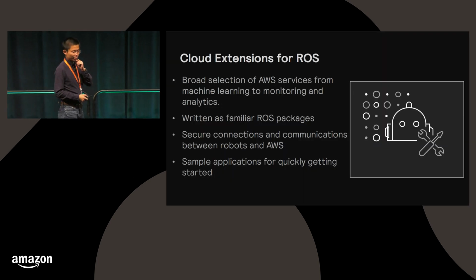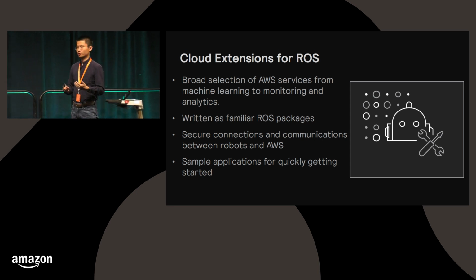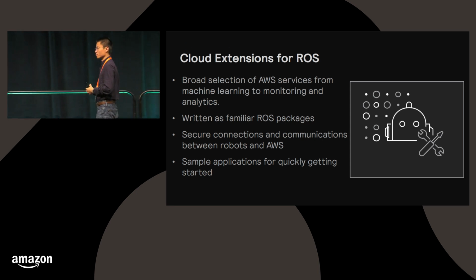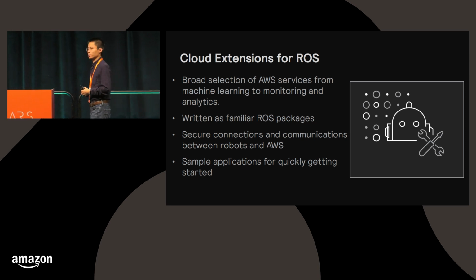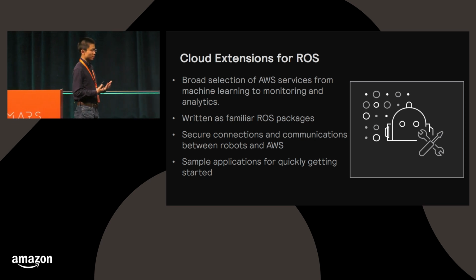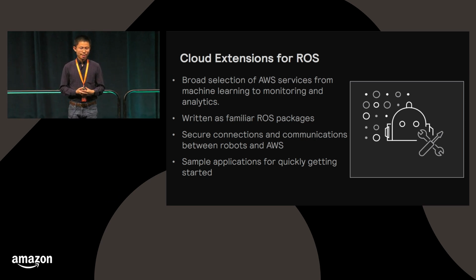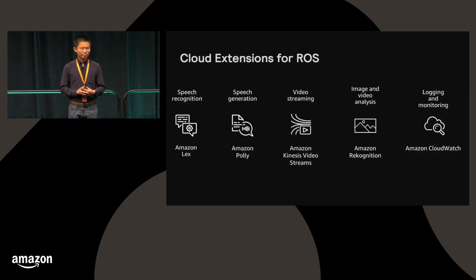Then we have cloud extensions. As I mentioned, at AWS we have a broad selection of different ML and data ingestion services that are pretty much relevant to a lot of robotics applications. What we want to do is really bring the capability of these different services into the hands of robotics developers. Today, we provide these six different cloud extensions.